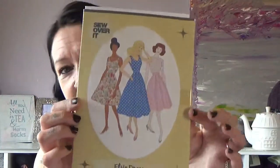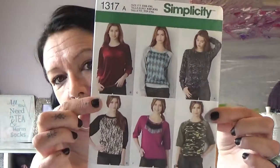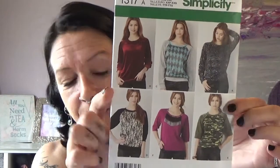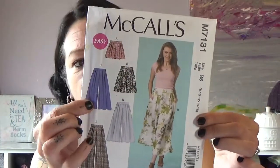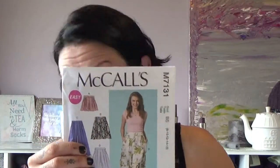There is the Elsie dress by Sew Over It. Not even opened. New Look 6415, which is for jersey knits. Simplicity 1317, which is like sweatshirts. There is McCall's M7131. Now with this one, I traced out a copy of the waistband for my friend Kazzy, but I just traced it, I didn't cut it, so that's the only reason it's open.